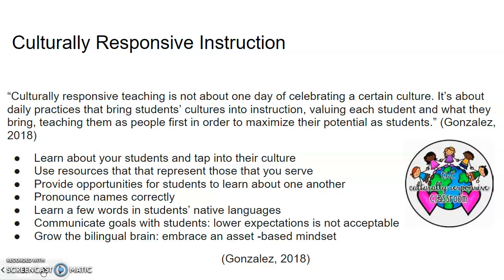We need to make sure that we pronounce their names correctly, and maybe even learn a few words in the students' native languages. Communicate goals with students, and lowering expectations is not acceptable. And also work to grow the bilingual brain and really show the students that we want to embrace their culture and the diversity that they bring into the classroom and view it as an asset, and take that mindset with the student versus trying to just streamline them and incorporate them into just our English language or the culture that we know.